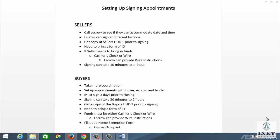Setting up signings for buyers will take a little more coordination between buyer, escrow, and buyer's lender if they are getting a loan. Typically, you want the buyer to sign both escrow documents and lender documents at the same time so that the buyer is not inconvenienced. Signing should be set with a minimum of 3 days prior to closing. Make sure the lender is ready to sign, as they are usually the last to be ready.